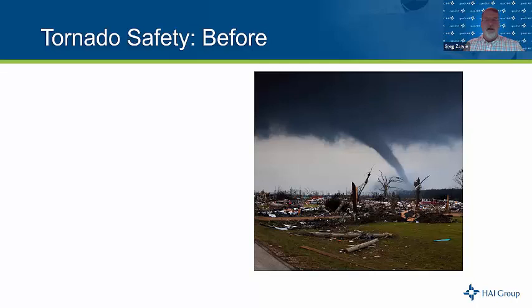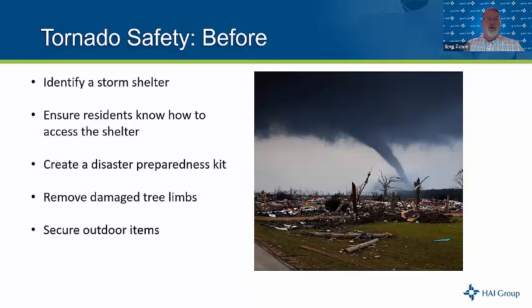And those of us that have grown up with this, we identify those storm shelters, and typically they're in basements, they're in subterranean areas. And if you don't have a basement, you want to go to the middle of the building, preferably a room like a bathroom, which typically has a lot of piping and a lot of beefed up walls. Bathtubs are always good places to stay within a tornado. So you want to make sure your residents know how to access the shelter for their particular building or their particular site.